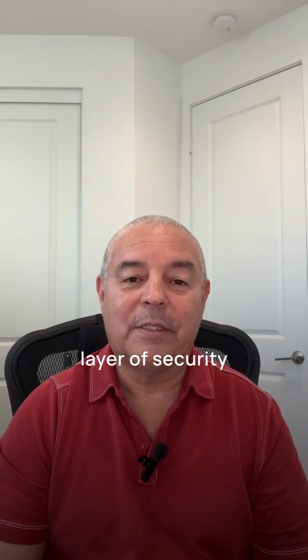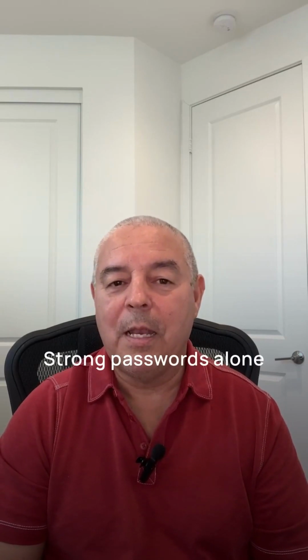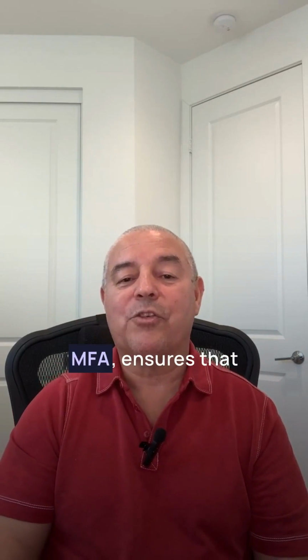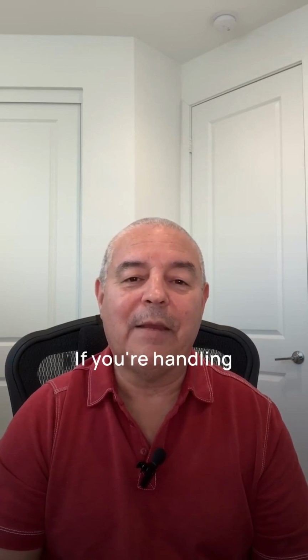Next up is multi-factor authentication, or MFA. This adds another layer of security to lock down access. Think of MFA as an extra deadbolt on your doors. Strong passwords alone aren't enough. Cyber criminals can crack them in minutes. Multi-factor authentication ensures that even if someone steals a password, they can't get in without a second verification step. If you're handling FDA-regulated data, HIPAA-sensitive patient information, or GDPR-covered research, MFA is non-negotiable.